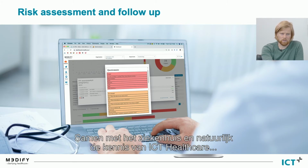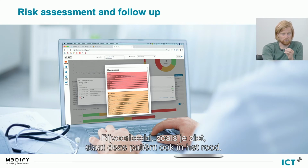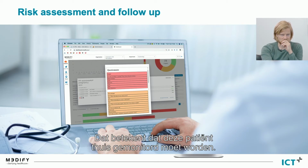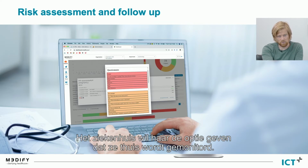And together with the hospital and of course the knowledge of ICT Healthcare, we defined the risk categorization on each questionnaire. So for example, this patient, as you can see, comes out red. That means this patient needs home monitoring. For example, it can be that this patient has diabetes, but at least it's a risk patient. So the hospital wants to offer her home monitoring.